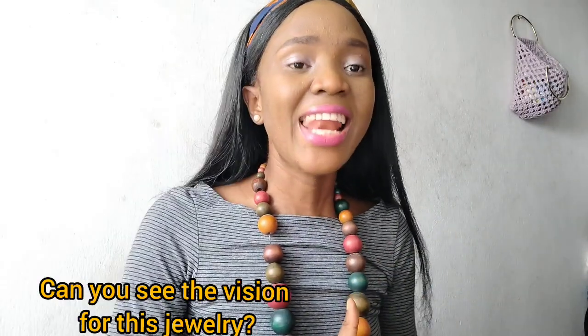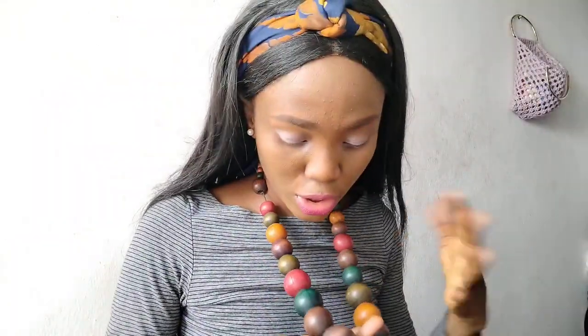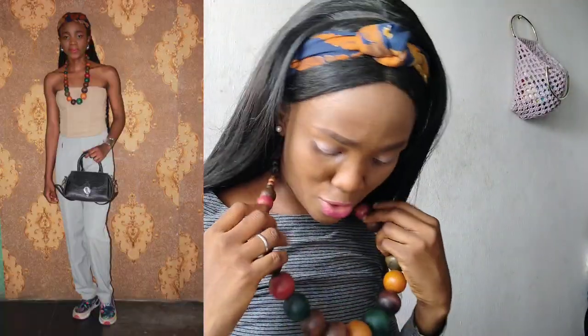It is nice. I like the fact that it has several colors, so you don't have to worry about it matching with your outfit. It has several neutral colors, green, orange, red. So you can do a lot with it. This is even looking more like orange, a little bit of yellow. So I love that it has several colors. It is very simple jewelry that you can just wear, and I love that.